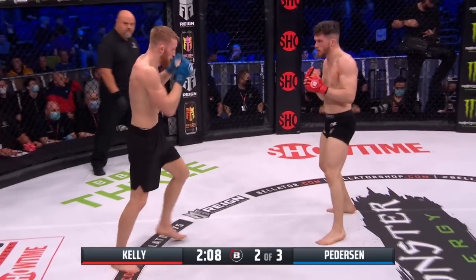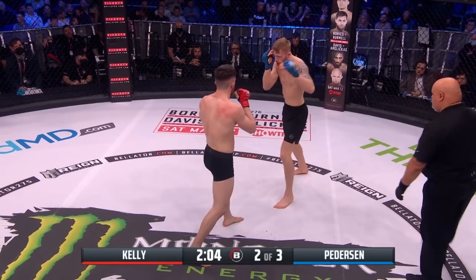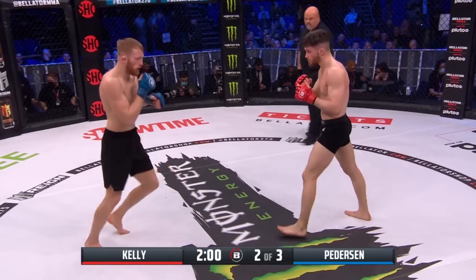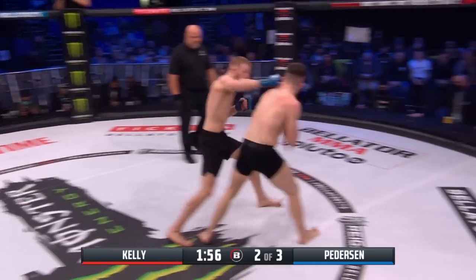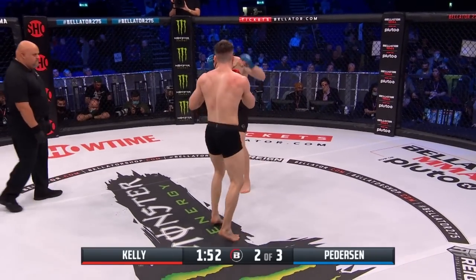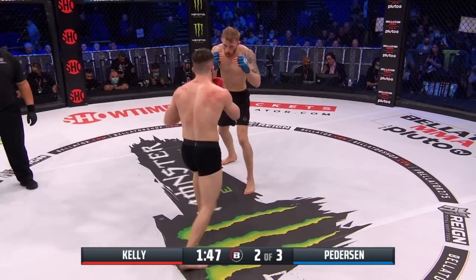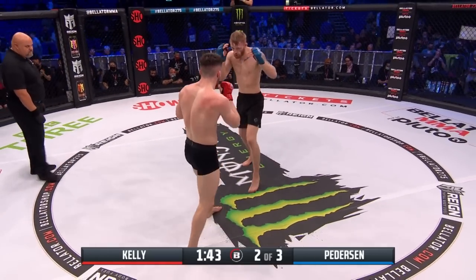This one landed. Nice elbow of his own there. Now then, can Kelly do some damage in the stand-up? Kelly had a real opportunity there. You saw Pedersen come forward. He didn't throw. Kelly should have countered because he was within range. It kind of just threw Kelly off there. He just needs to get back to the way he was reading what Pedersen was doing early in the round.